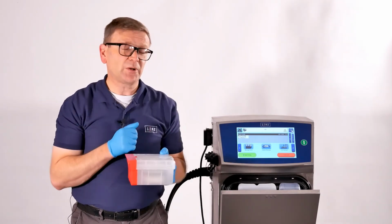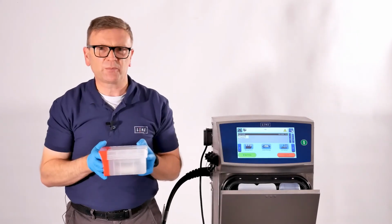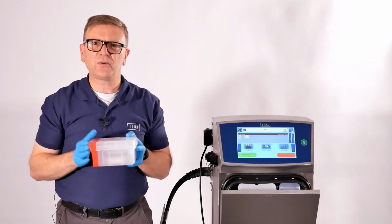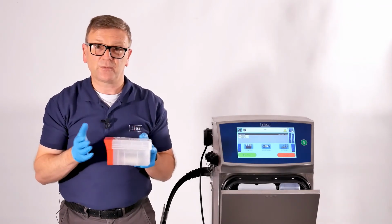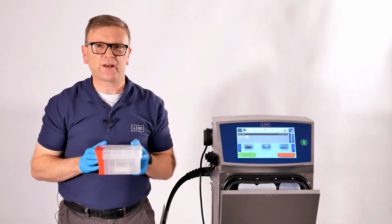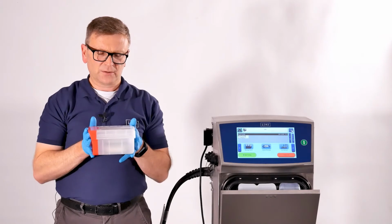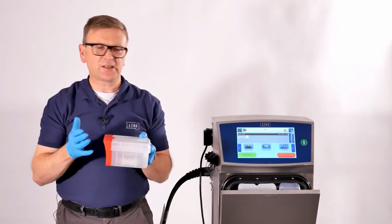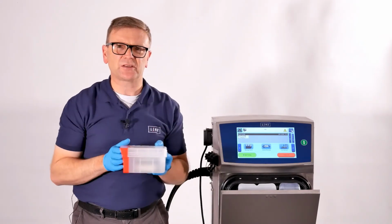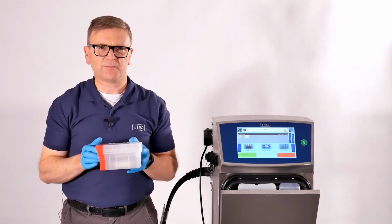You can do it with the printer switched on, and the screen will actually interact and step you through the process. It takes just a few minutes of interaction from the user, and then the printer will refill itself, and within half an hour you're up and running again. The service interval on the 8900 series is up to 2 years, so again helping to reduce those running costs of the printer.